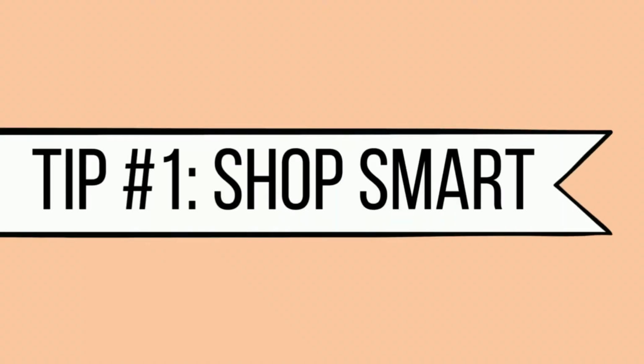So tip number one is to shop smart at the supermarket. Now, this one is something that a few of you might be already doing, but I picked this one up a little bit later in life, so I just wanted to share it with anybody who isn't already doing this. So when I say shop smart, I'm talking about identifying the best value items at the supermarket and buying the best value items. So what you really want to be looking at is the price per unit on the price tag when you are buying stuff at the supermarket.